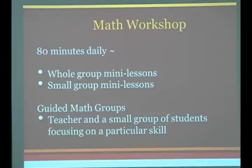There will be guided math groups that a teacher will pull throughout the math workshop time to work on certain skills or to introduce new topics. During our math time, we'll be incorporating our 21st century skills and really working on problem tasks and what it really means to work with others to solve these problems.